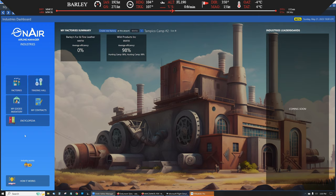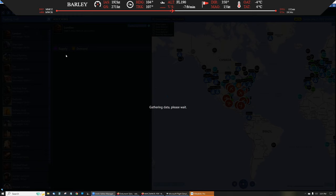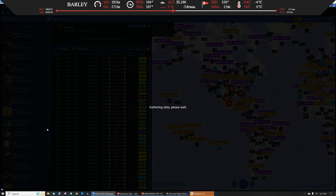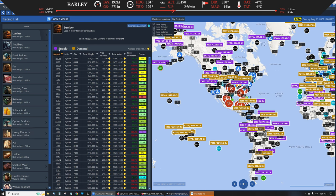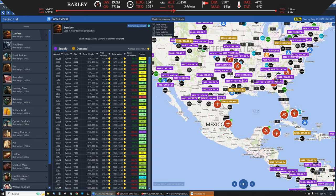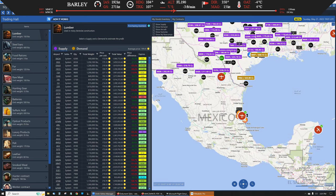And you manage everything through contracts, trading hall. Here's a trading hall. And basically you just tell it whether you're looking to buy or sell and what. So let's say I picked up lumber. And I would tell it if I'm trying to buy it that I look for a supplier. And then I'm down here in Mexico. And you can see that the closest suppliers are all up here. And there's where the king is stuck. He's picking it up and going to bring it back.